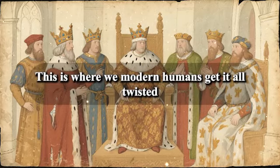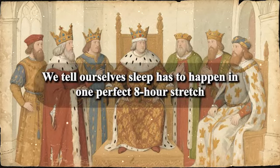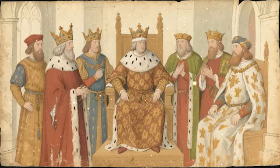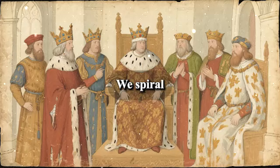This is where we, modern humans, get it all twisted. We tell ourselves sleep has to happen in one perfect 8-hour stretch. Ideally in a room at exactly 67 degrees with white noise and blackout curtains. And when that fails, as it often does, we panic, we spiral.